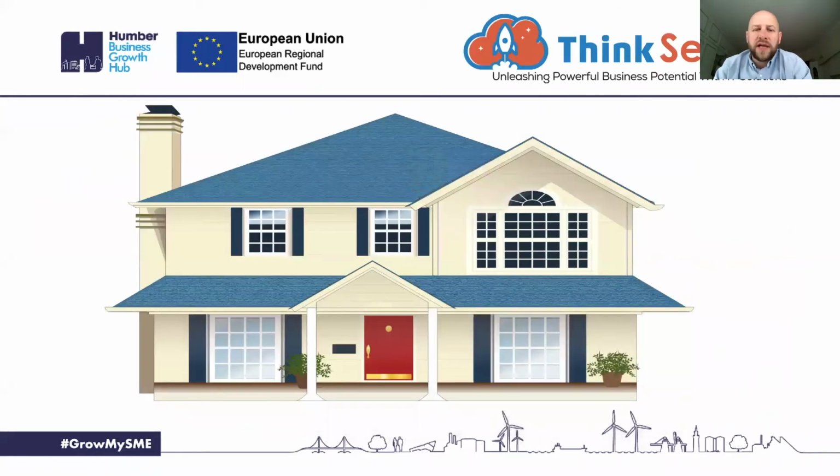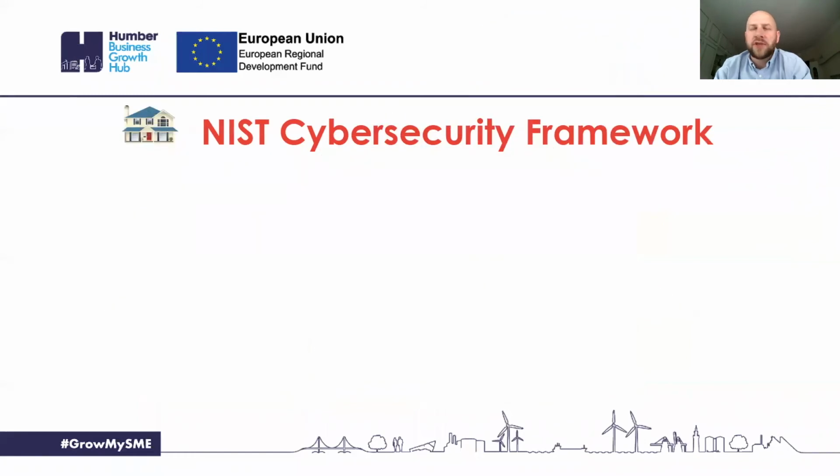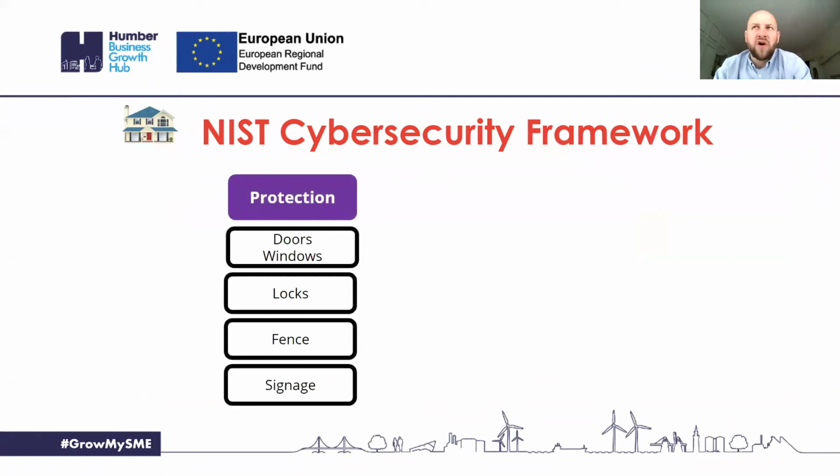I like to say security comes in layers, and a good example of that is the house analogy. So this is based on the NIST cybersecurity framework, which is the framework in America. So what we say is, like I say, it's in multiple layers. So first of all, if you were protecting your house, the first measures you would have in place are you'd have doors, you'd have locks on them, you'd have a fence, and maybe have some signage saying you've got CCTV or beware of the dog, etc.